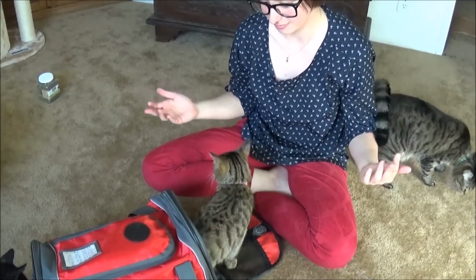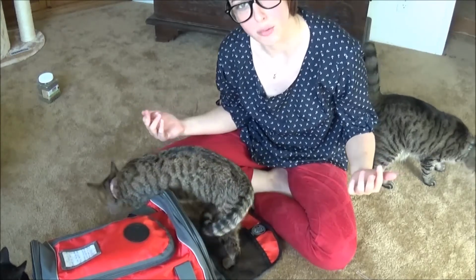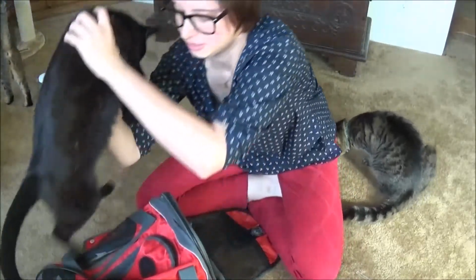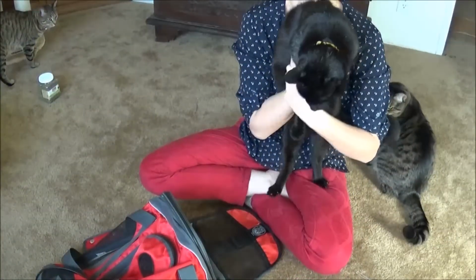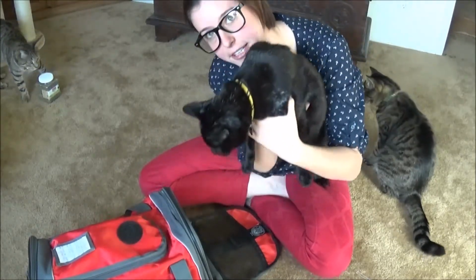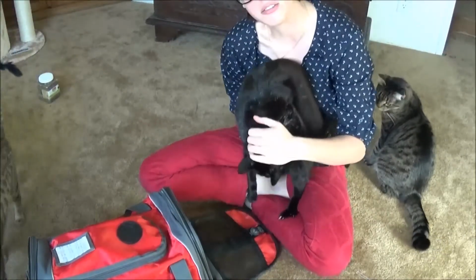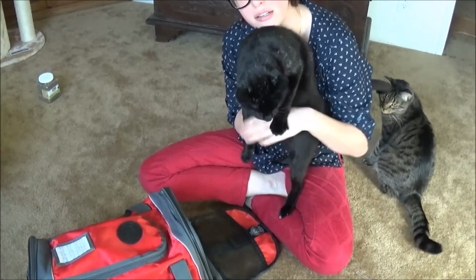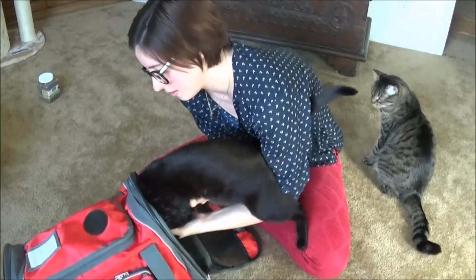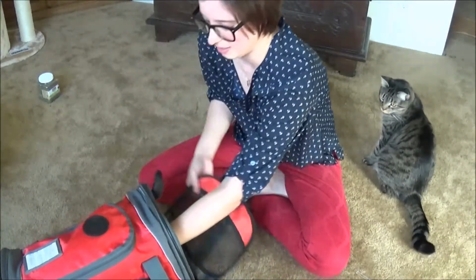That's it. Now Warlow's pretty easy, but I can try again with someone a little bit harder just to show you. So again, you have your carrier, you've got him, get a hold of his front legs, and then push his butt in. That way he doesn't have as much control and he's pretty much forced to go in the carrier.